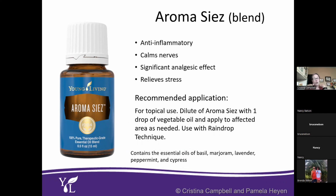I also use Cool Azul. That's a little pricier, but I love it because it just seems to get your whole body tingling. It calms the nerves, it relieves stress. It's a significant analgesic, so it helps with muscular pain. It's anti-inflammatory. It is the best. Dilute Aroma Seeds if you want to apply it in a Raindrop. But I just put it straight in with Epsom salts or the unscented bath gel.